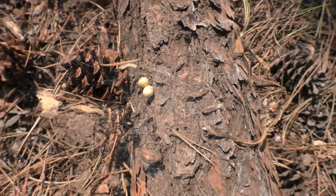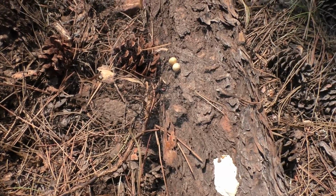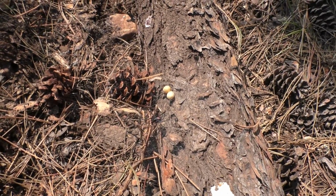Wow. But anyway, we've seen them here before. I knew I was going to find others, but they're pretty easy to spot because of the way they make their web.